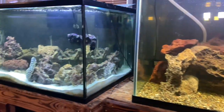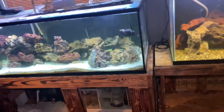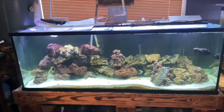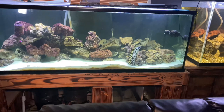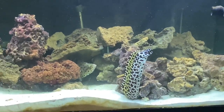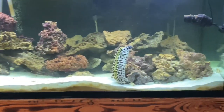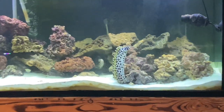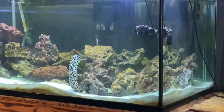Well, let's move on over to these guys. The real predators. The real predators in the fish room right here. We have the tessalata eel. Boom. We have two panther groupers in here. We have the yellowhead eel. And then we have white spotted grouper. So let's get these guys fed. They looking hungry. They looking aggressive.